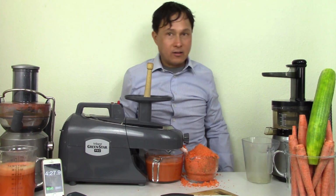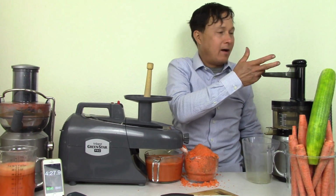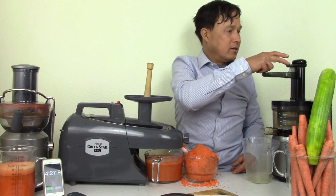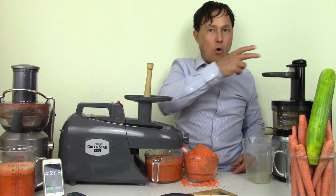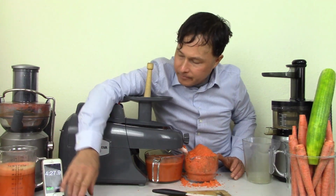Alright, so next let's go ahead and juice in the NAMA. I will probably need more pre-cutting because this one will have the smallest feed chute, whereas this has a square feed chute. This one has a more oval kind of stadium feed chute, and some of the carrots may not fit properly.